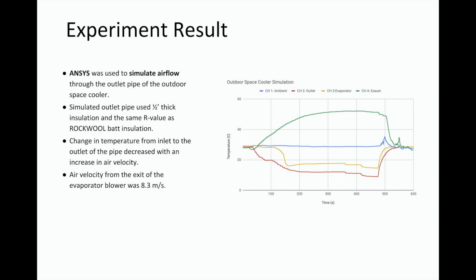Hey everyone, my name is Brendan French, and I will be discussing the experiment results and simulation results section. To test how the refrigeration cycle in our design would react to constant high temperatures, a 400 square foot room was heated to approximately 30 degrees Celsius using a wood stove.